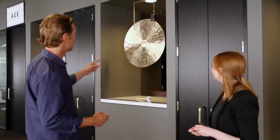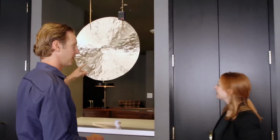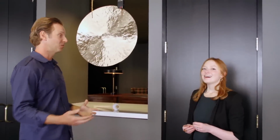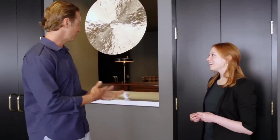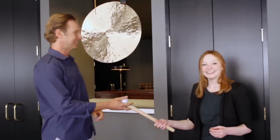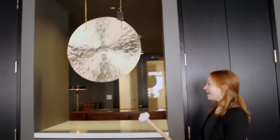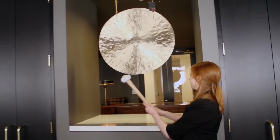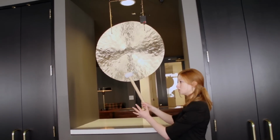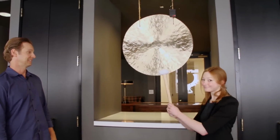So we put up this little sensor here that will detect when the gong is rung and then sends a tweet from the gong's own Twitter account. We've actually preloaded the gong with a message from you, welcoming you to Hotel Tonight. So why don't you hit the gong? Okay, I'm going to hit the gong. I've never hit a gong before. Right. Okay, so right in the middle? Yeah, don't be shy. Anywhere you want to hit it, but don't hold back. All right. Okay.